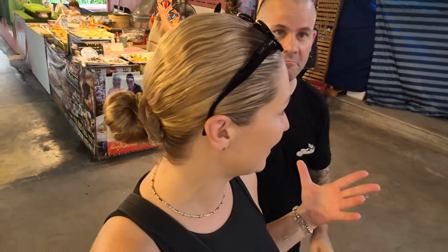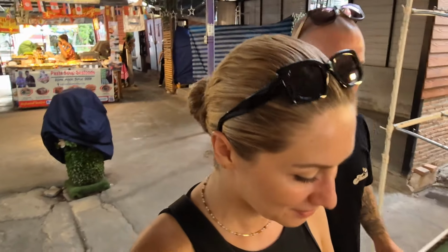Everything's shut. We can't get a snack now. We failed. But we're going to get some food in Bangkok. I think we'll head back towards the center of Bangkok, get home, change, freshen up, and then we're going out to watch football.